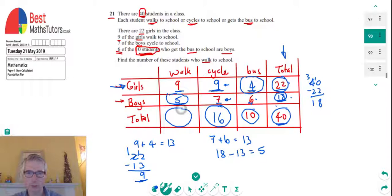And this is the total number of students who walk to school. And that was the value that we were actually asked to find in the question. So we could either work it out by adding up this column here. So 9 plus 5 must give me the total who walk. And that's going to be 14.